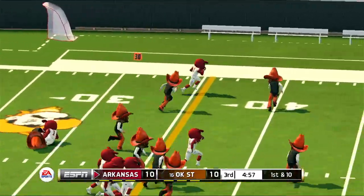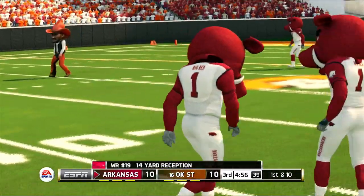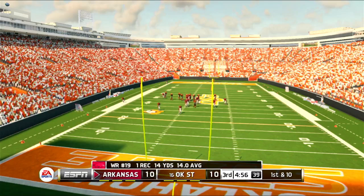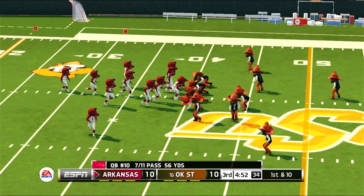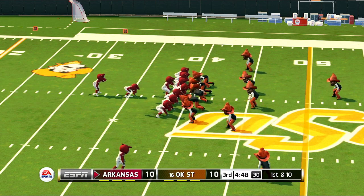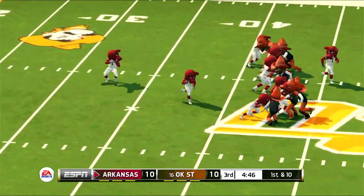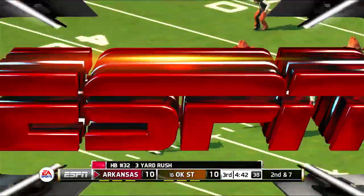Caught out in the open. And they push him out around the 39-yard line. That's a gain of 14 yards on the play. First and 10. Ball on their own 39. He gets out to about the 42-yard line.